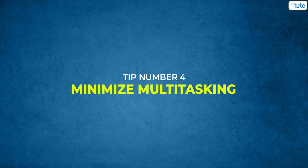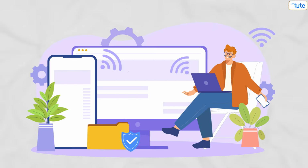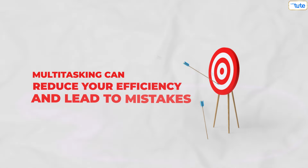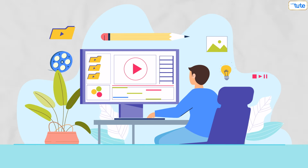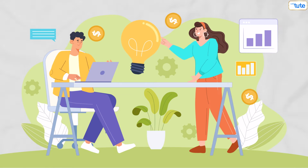Tip number 4: minimize multitasking. Focus on one task at a time rather than trying to juggle multiple activities. Multitasking can reduce your efficiency and lead to mistakes. By dedicating your attention to a single task, you'll complete it more effectively and efficiently.